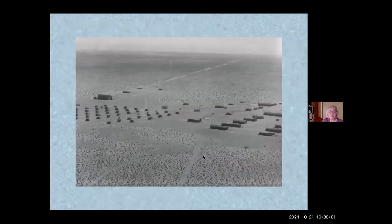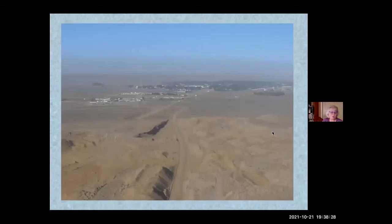This is what Oranjemund, the town that was set up in the south, on the southern tip of Namibia, used to look like. And I think that was in the 1920s. It was basically sheds for the miners who came in from all over the world, mostly from Germany and Europe, and also local people who came in and really took up diamond mining. It was quite well organized, but this is what the town looks like today.